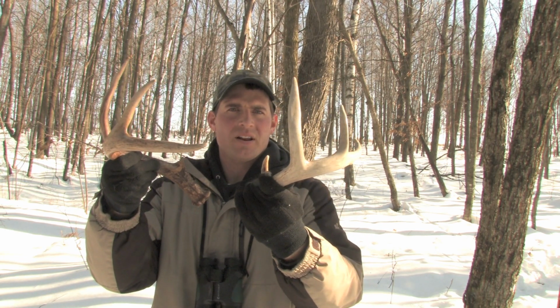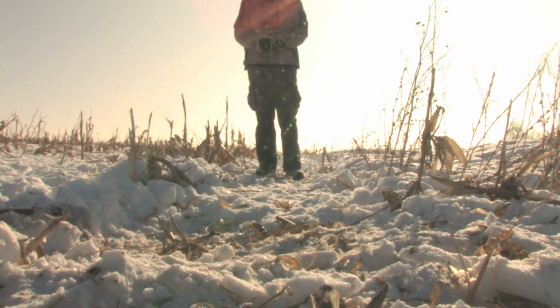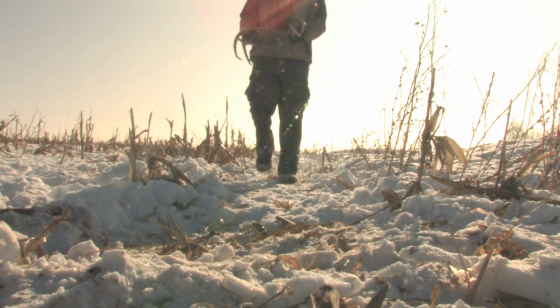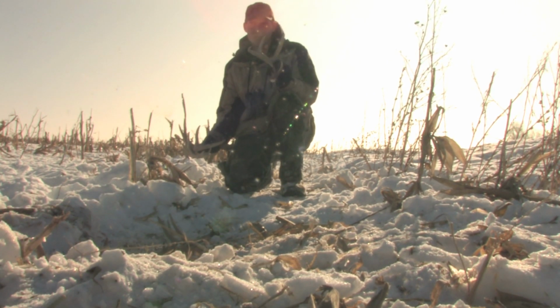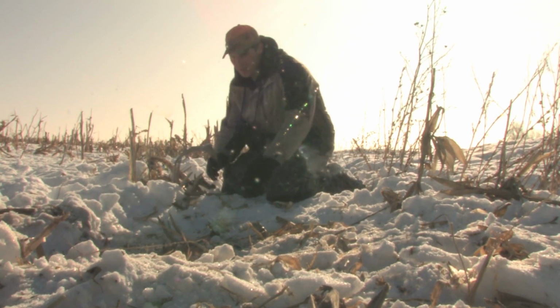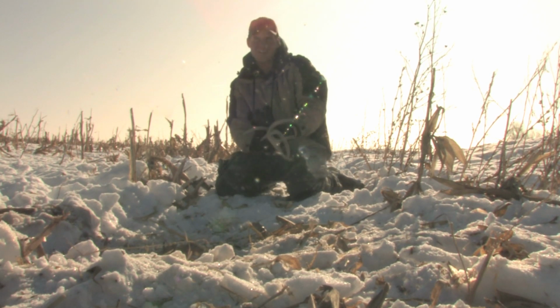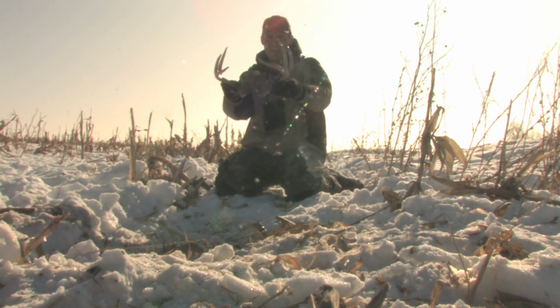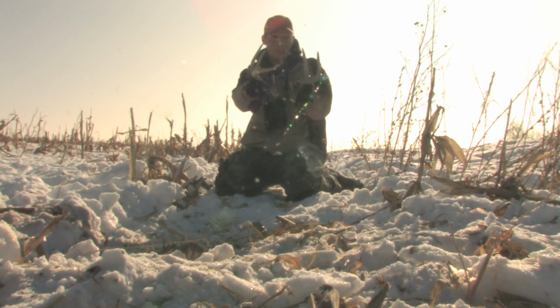There's a bunch of bucks in here that I know, and I'd like to find their sheds. They're big bucks and I've been after them for a long time, so let's keep looking. Down in this hole, there's a dug out hole. I think it's the match to this first one I found. Pick it up here. Yeah, it is. Well, first match set of the year for me. Just a 2.5 year old eight pointer, but it's a match set.